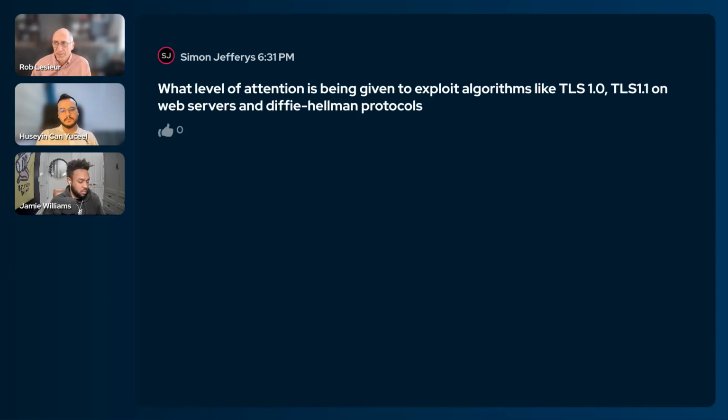Okay. Another specific question. What level of attention is being given to exploit algorithms related to TLS 1.0, the deprecated versions on web servers and Diffie-Hellman protocols? I think we mentioned that in the fifth technique of the Red Report, impaired defenses. The adversaries are trying to downgrade these protocols and algorithms so they can exploit known vulnerabilities. I think you should look for downgrade attack in the MITRE ATT&CK and the Red Report.